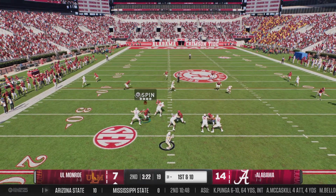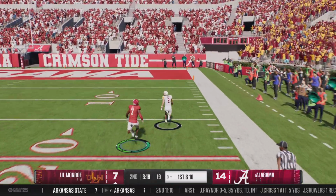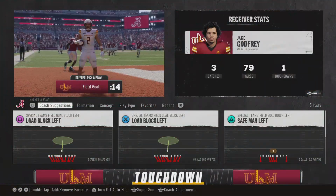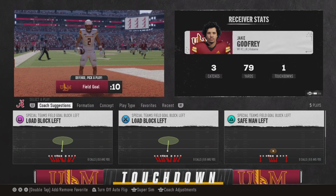He'll start this drive firing. Lost 1 deep down the right side. He's got it downfield for a huge gain. Touchdown, UL Monroe. He broke away from the defense, and they couldn't catch him.